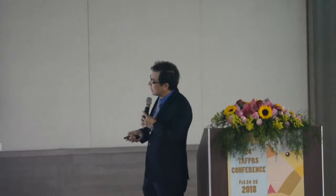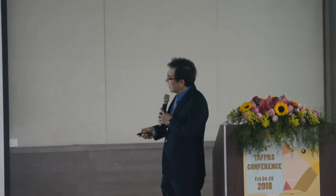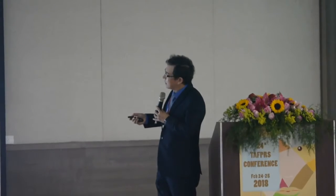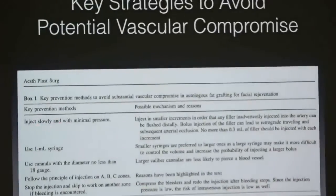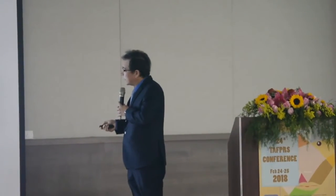A thorough understanding of the vascular anatomy is extremely important. So to minimize the risk of potential vascular complications, we divided the forehead and temple into 3 zones, and different techniques were adapted accordingly. So here are the key strategies in this paper, telling you how to avoid potential vascular compromise. But first, you have to inject the fat slowly and with minimal pressure, and inject in smaller increments in order that any filler inadvertently injected into the artery can be flushed distally.